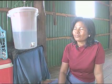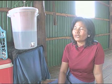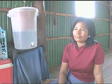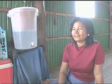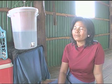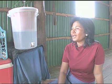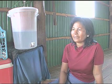I find this water filter useful for two reasons. Firstly, I do not waste time going and cutting firewood in the forest or buying charcoal to boil water. At the moment, everything is very expensive. Secondly, when I drink water that has been cleaned with the water filter, I do not get diarrhea. It keeps me healthy, so in the end, I save a lot.